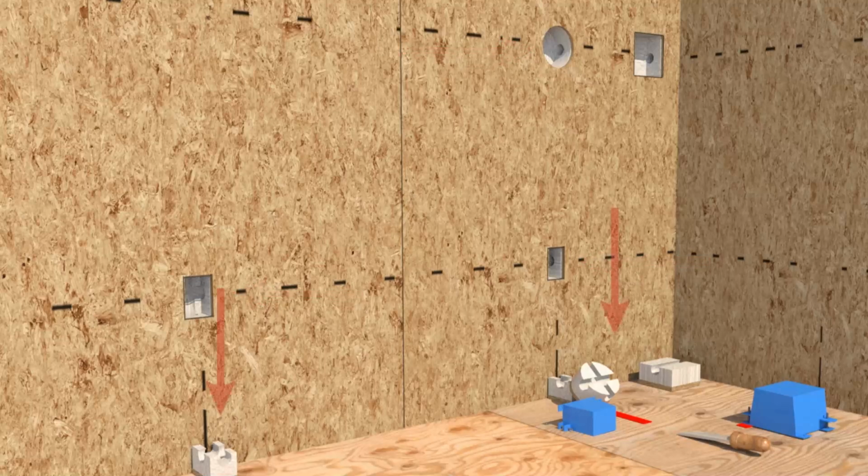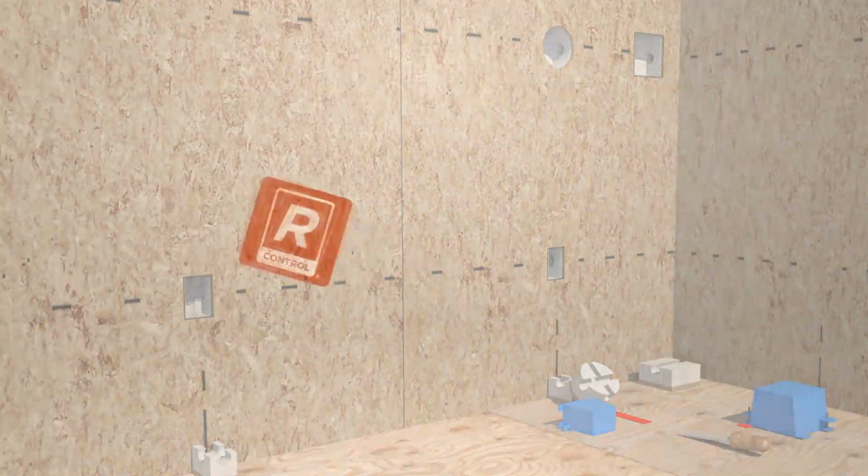It's recommended that you retain cutout pieces of the receptacle and switch boxes in case you need to make location changes later. The cutout pieces can be used to plug any unused switch, receptacle, or fixture box openings. With the receptacle and switch openings now cut, wiring in the factory chases can begin.